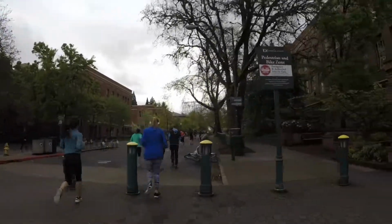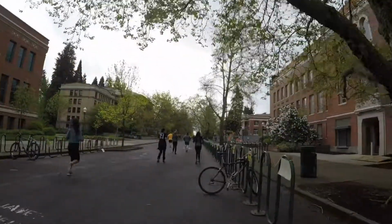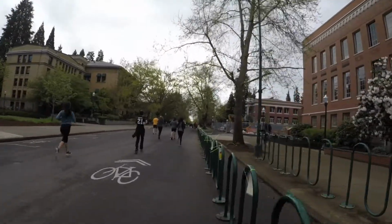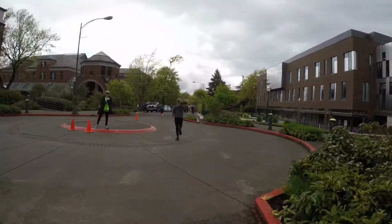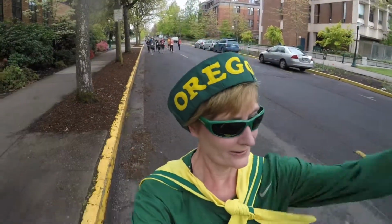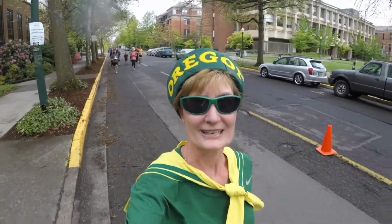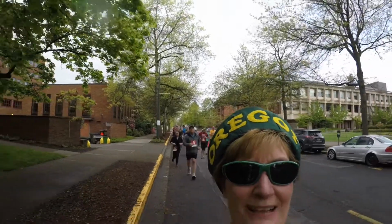Entering the campus, University of Oregon, the Ducks. Best outfit yet. Thank you. Go Ducks. Another walk break. We are about 0.3 to go. I want to come in strong. Finish line, so we're going to take a little break here. Catch our breath. See what's going on behind me. Lots of runners supporting this race. That's awesome.